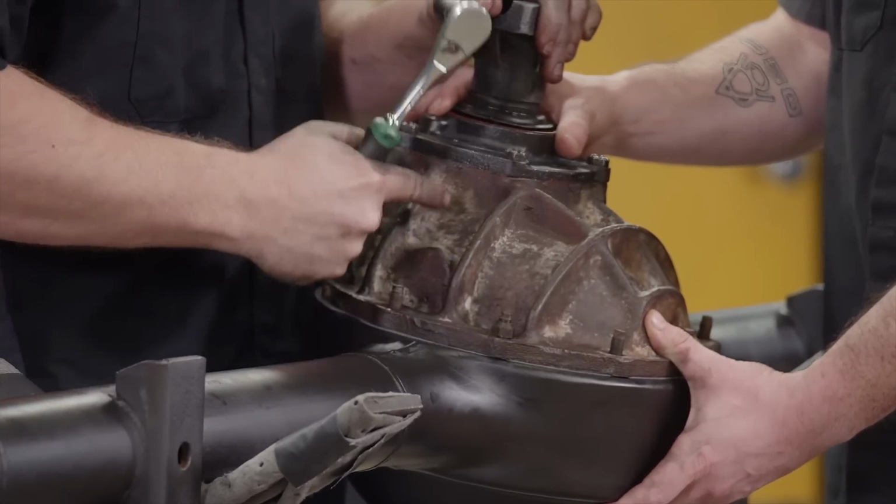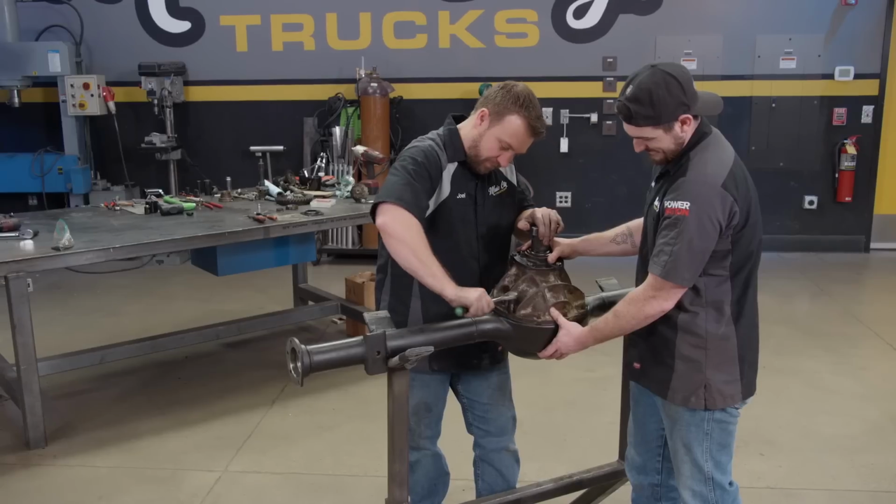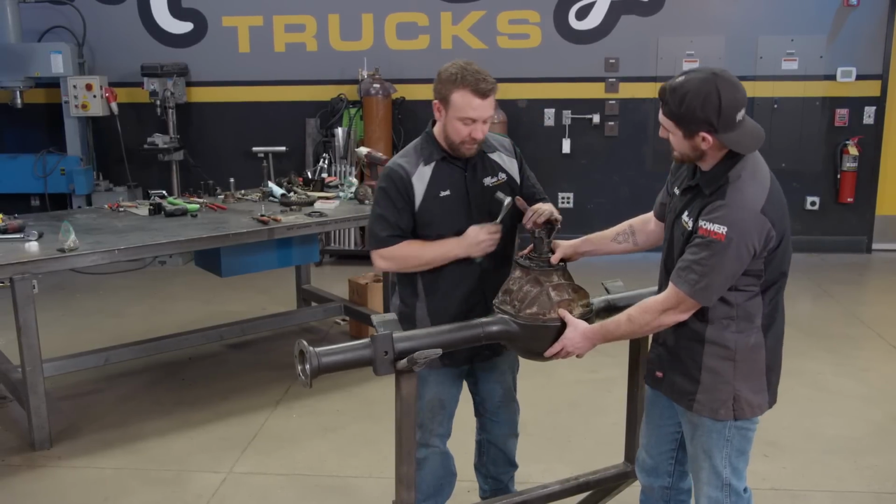Don't worry, we're painting the differential. I think it looks good. Patina, baby.